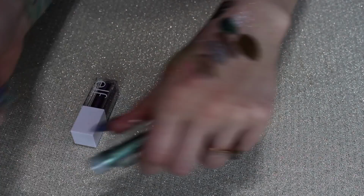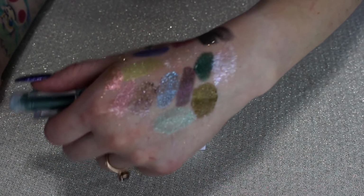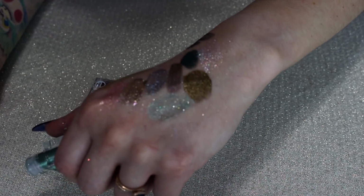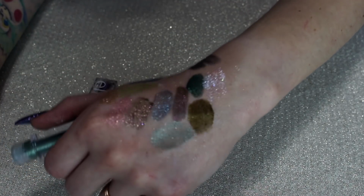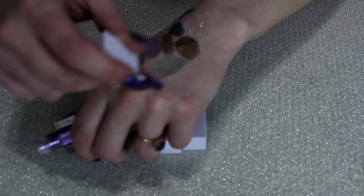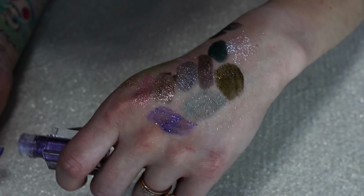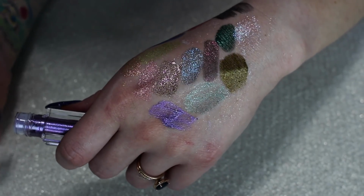This one is called Mermaid Shimmy. It's kind of a seafoam green. And it's cute, but I actually don't think I need that one. It's not blowing my socks off, so I'm gonna pass it. This one is Purple Rain. You know, I kind of feel the same, like it's cute, but it's just not wowing me the way some of the other ones are, so I'm gonna give that one to a friend.